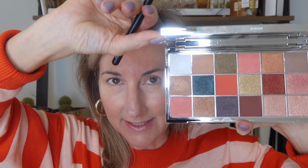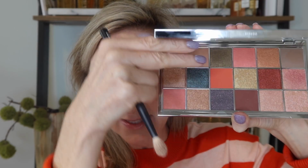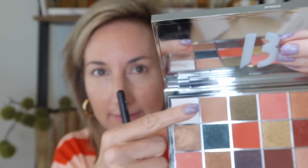Now, next I was asked to create another look using this gorgeous BYREDO palette. This is the Flora Kalahari palette, and I was asked to use a few of these other colors over here. So as I had said the other day, I had used this and this. I kind of stayed in this zone over here, and someone had asked if I would use a little bit of the peach and this beautiful teal. So we're going to have a little fun creating a look this morning. So far, this is one of my favorite shades. It's like the everyday perfect crease color, and then I will come in with one of these fun shimmery shades and use that. So I'm going to start with the shade up here.